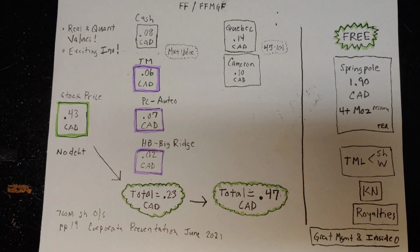Saying that maybe Quebec's worth less per share, Cameron's worth less per share. But nonetheless, at reasonable valuations, yes, those projects together with the cash come to a total of 47 cents Canadian per share, which is more than where the stock is trading at today, Thursday, June, whatever it is, 23rd, 24th. And on top of that, you're getting a 4 million ounce project in Springpole. Wow, for free.